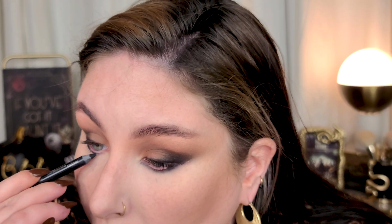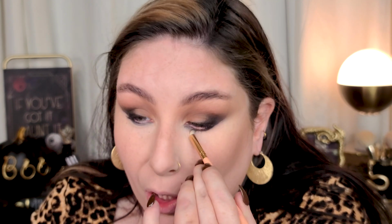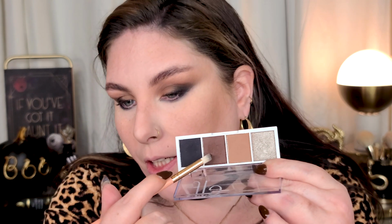I'm really just keeping that right to the lash line. I'll let that join up to the outer corner as well. Get a hint of a reverse cat eye here. Just a hint of one. Not very distinct. Alright, I'm going to clean that little brush off and go back to my e.l.f. palette here, Truffles. I'm going to take the darkest brown right here, take it off, and I'm going to work it right along.